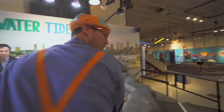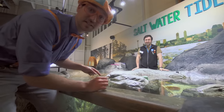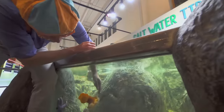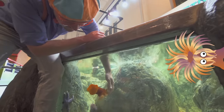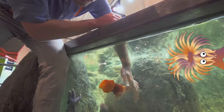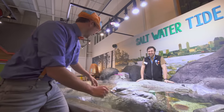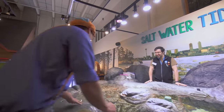Oh, cool. Ooh, look at this one. So the last ones are really soft. I wonder what this is gonna feel like. Whoa, it looks like it's closing itself up a little bit. Blippi, it might think you're food. Oh, that's funny. Oh, look at this one. What's this?